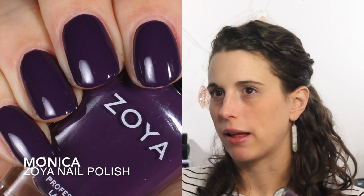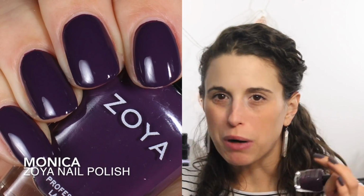I feel like it's about as bright and warm as I want to go. It's a nice color in the winter, especially some of those more neutral purples, and Monica is just dusty enough that I feel like it lives on that line between being a bright purple and being a little bit more neutral.